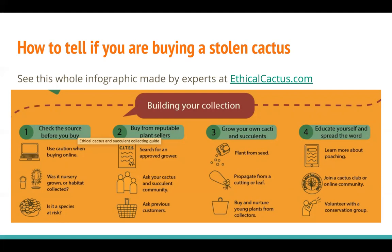If you want to know if it's nursery grown or habitat collected, there are ways you can examine the cactus. They look slightly different if they're grown in a greenhouse versus if they're picked from the wild. And also, are you looking to buy a species that's at risk? So do your homework and make sure you look online and see if you're trying to buy an endangered species. You are able to buy cactus that are on Appendix 2 of CITES and even Appendix 1, but you have to search for an approved grower. Some of these rare cactus can be grown in greenhouses, so it doesn't mean that you can't buy them. It just means they have to be approved.